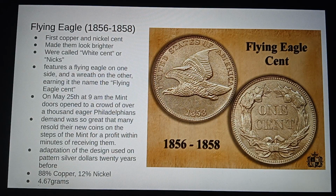The adaptation of the design used on patterned silver dollars 20 years before is what inspired this Flying Eagle set. It is 88% copper and 12% nickel, weighing only 4.67 grams, less than half of the large cent, just a couple years before.